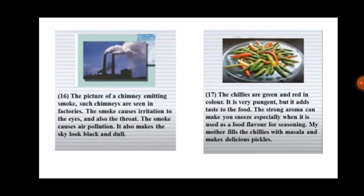Then the 17th picture is a picture of chilies that are green and red in color. Now we all know that chilies are very pungent, that is spicy, but it adds taste to the food. So we use them in our dishes. The strong aroma can make you sneeze, especially when it is used as a food flavor for seasoning. My mother fills the chilies with masalas and makes delicious pickles. So we also use chilies when we make pickles.